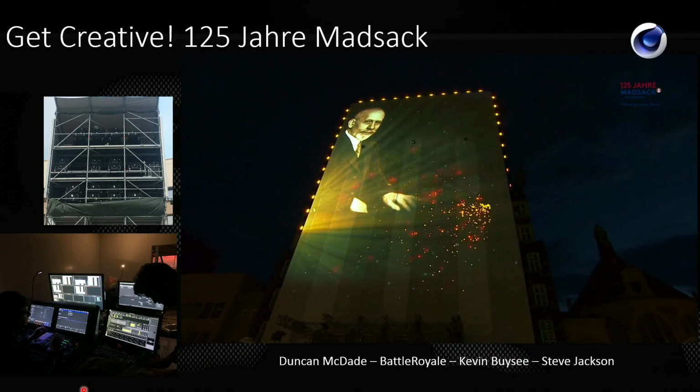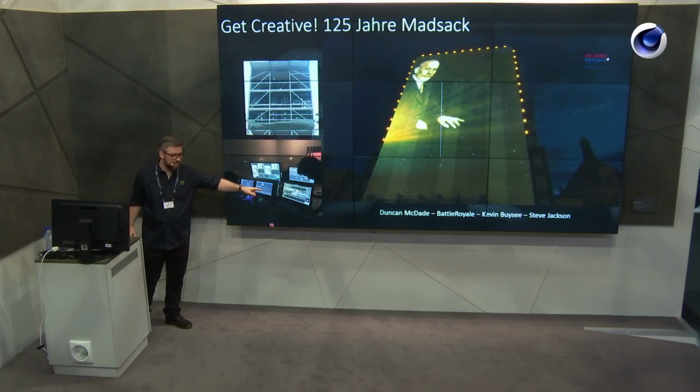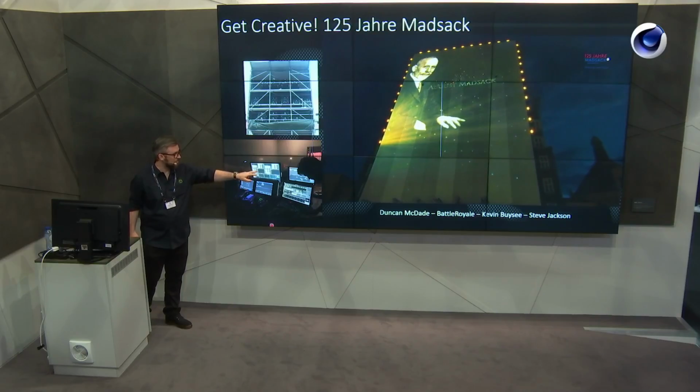So you can see Kevin from 10 feet here actually is using a DMX to control Hippotizer. And you can see the feedback from cameras he's watching it on there.